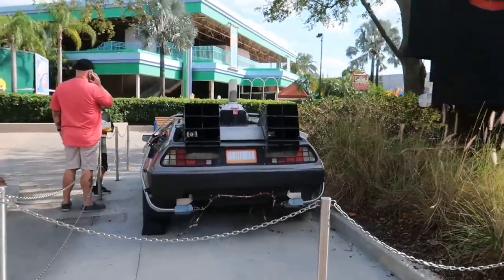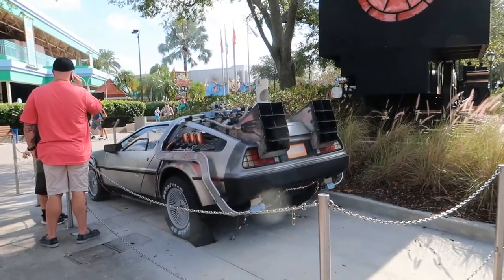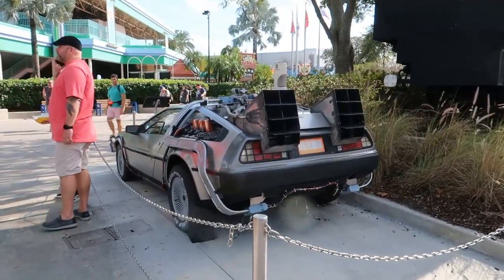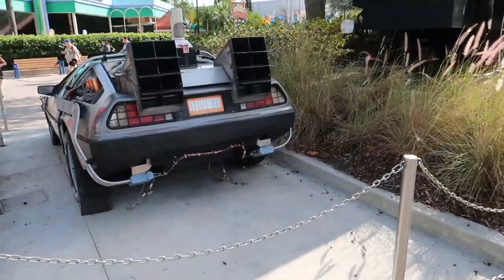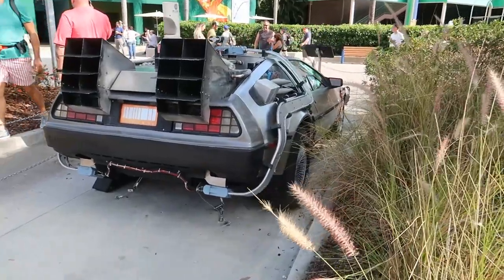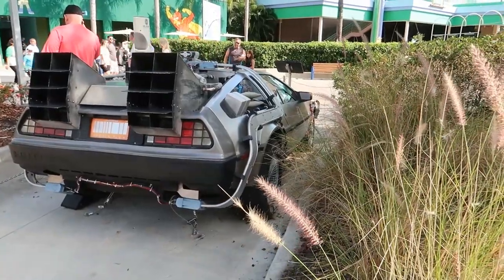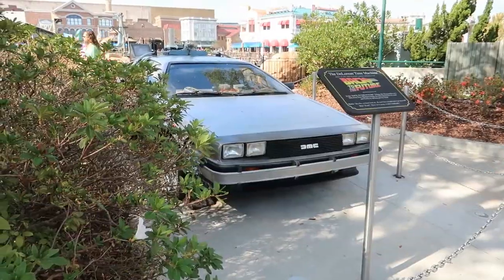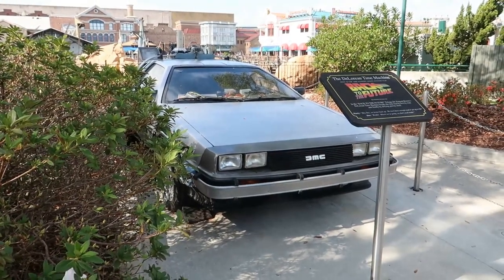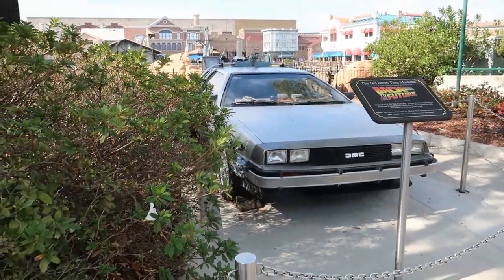Now, this DeLorean, unfortunately, is not screen used. This is not the original car. Here at Orlando, they did have the Oxnard car, which was the one rigged with the wheels for the train tracks, those steel wheels. This one is just a replica. The DeLorean time machine from Back to the Future. Again, this one, just a replica, but it is pretty awesome nonetheless.